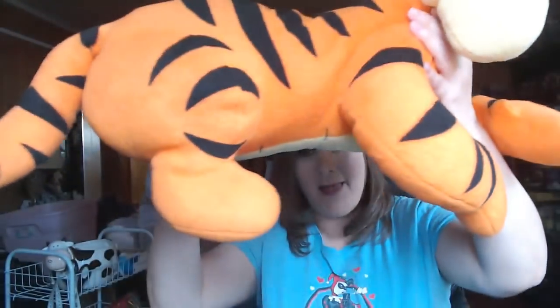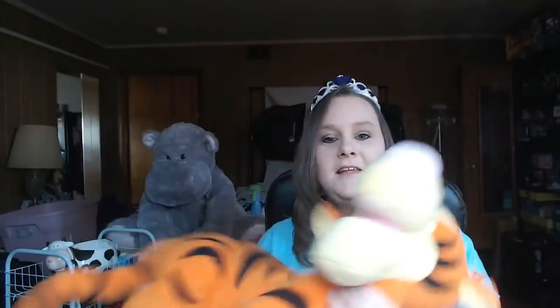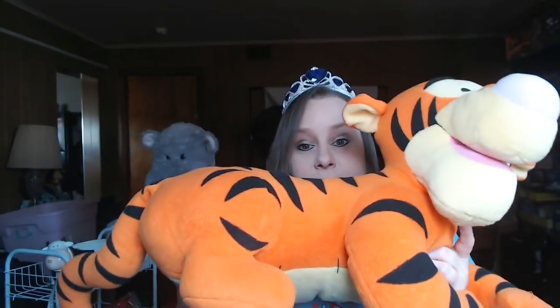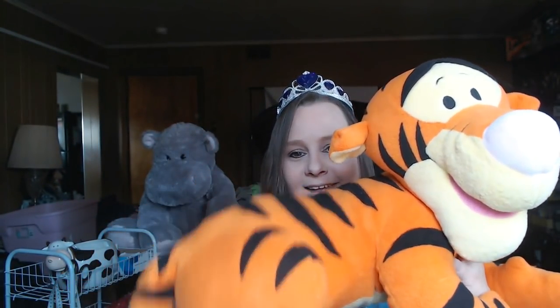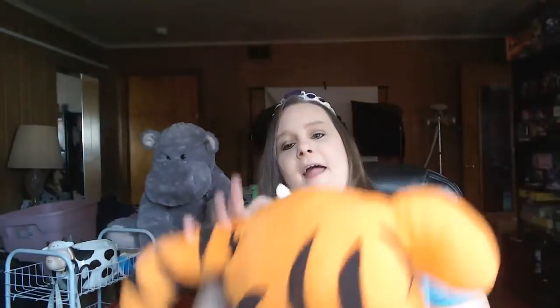And we're coming to the last plush of the video. I saved it to the end because I was so excited. Look at this giant Tigger. He was $1.99. Can you believe it? Usually plush this popular of characters and this large at my Goodwills are marked like $4.99 and sometimes $8.99 or $9.99. Crazy prices. But for some reason, this guy was marked $1.99. Can you believe that? Of course, I snagged him up.